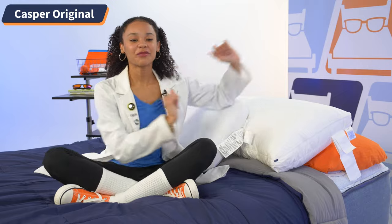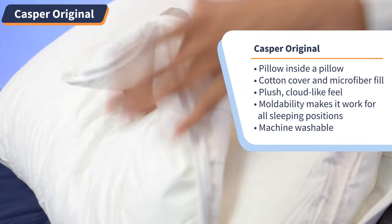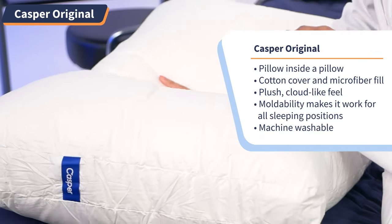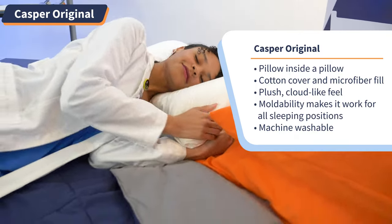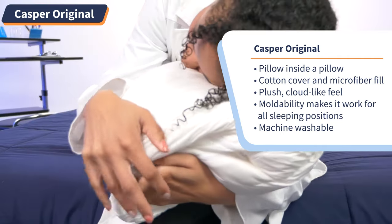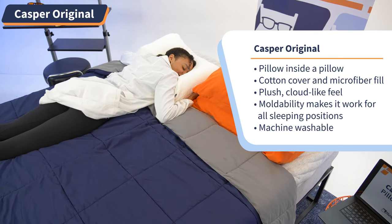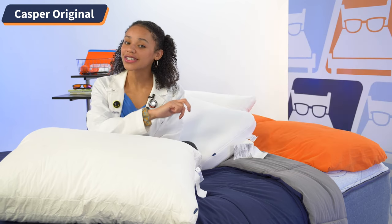The Casper Original pillow is a bit of a mind game. It's a pillow inside of a pillow with a cotton cover and microfiber fill. This down alternative fill gives it a plush, cloud-like feeling that when you rest your head on it, it melts into it like cotton candy. Also, the fill makes it really adjustable and moldable, so you can squish it, flip it, and fold it to your heart's desire. It also works for all three sleeping positions. Can you say score? And finally, this pillow is completely machine washable, so if you like to walk on the wild side and not use a pillowcase, you should rest well knowing you're protected against allergens.